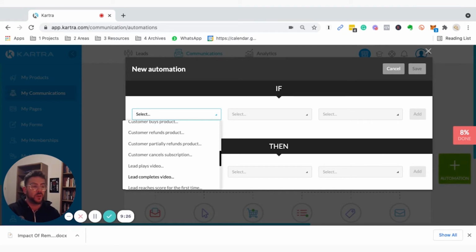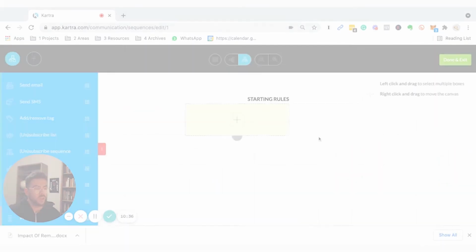When you can upload videos to Kartra, they'll be natively hosted in Kartra. So you don't need an external host, unless you have really big files, but you won't need a YouTube or Wistia or a Vimeo because you can upload them natively here. And then you can have automations based on those emails, which is really cool.